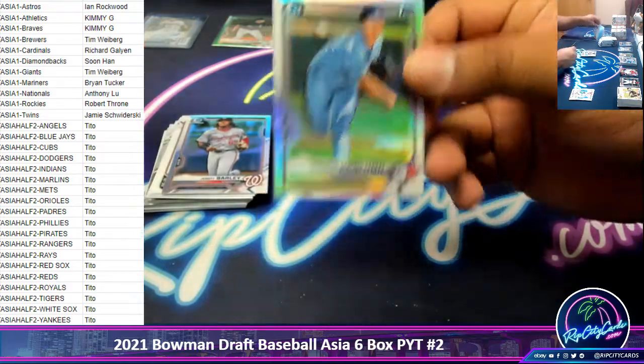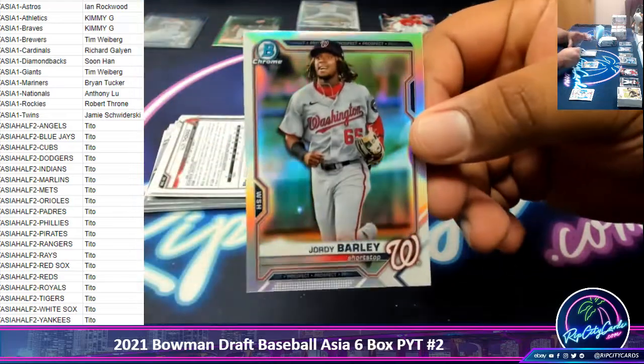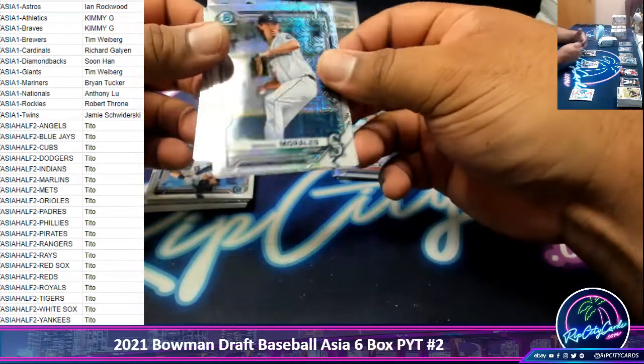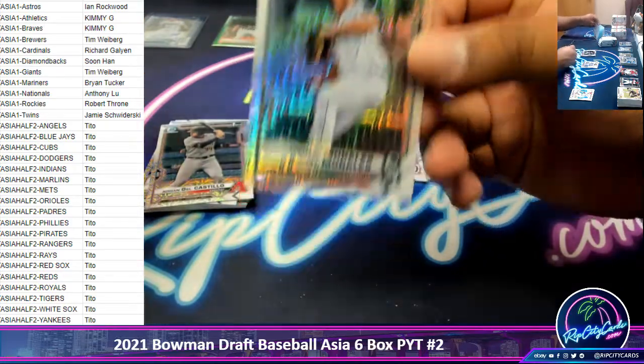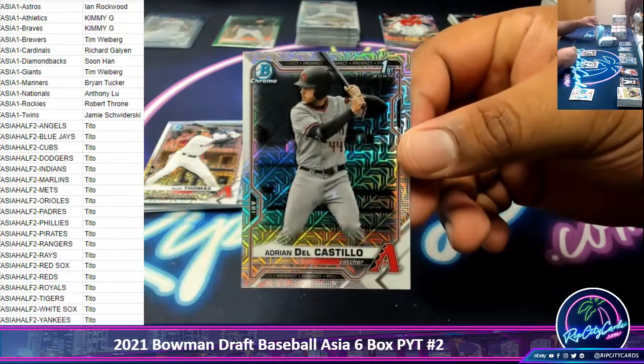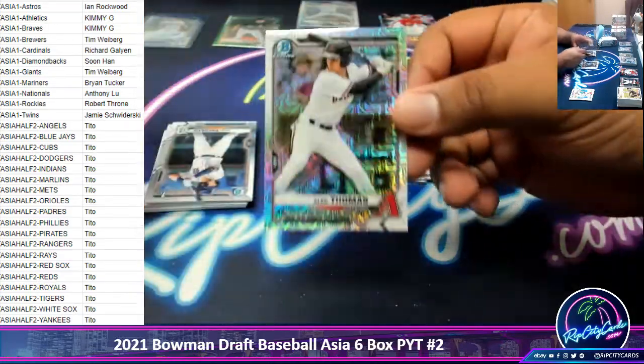Hoglin Blue Jays refractor. Barley Nationals refractor. Morales Mariners Asia. Del Castillo D-backs Asia. Thomas D-backs Asia.